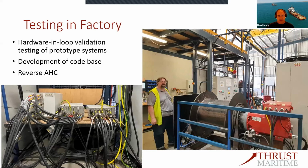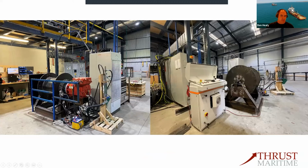So this is some of the testing in the factory. Before we fitted everything out, we wanted to make sure that it all worked. And we set up all of the drives on a workbench, set up the switchboard. We made a dummy winch and motor and so forth. This is Gary, our principal electrical engineer. And then we connected all of that up with a cooling system and essentially set everything out in the factory. And what that allowed us to do was to run through all of the modes and functions and get our heads around the whole control system.